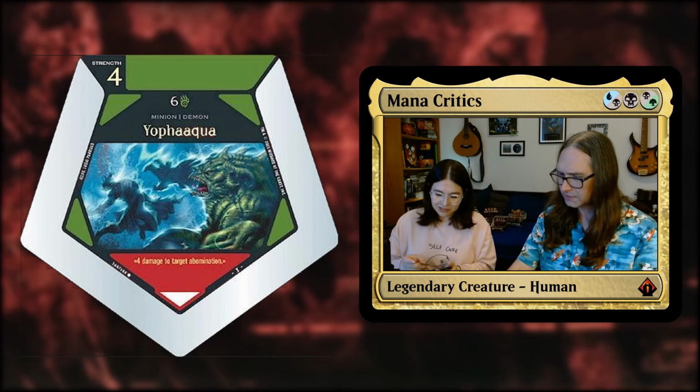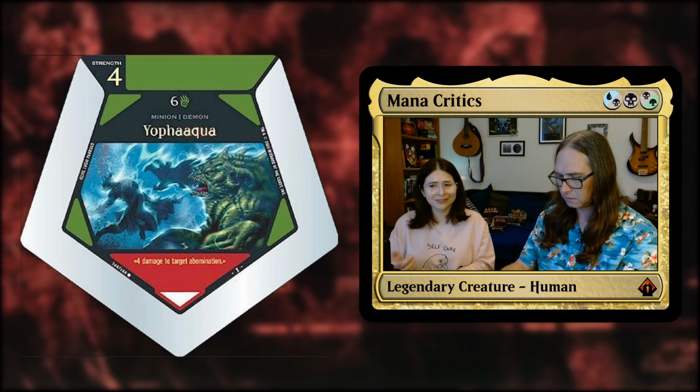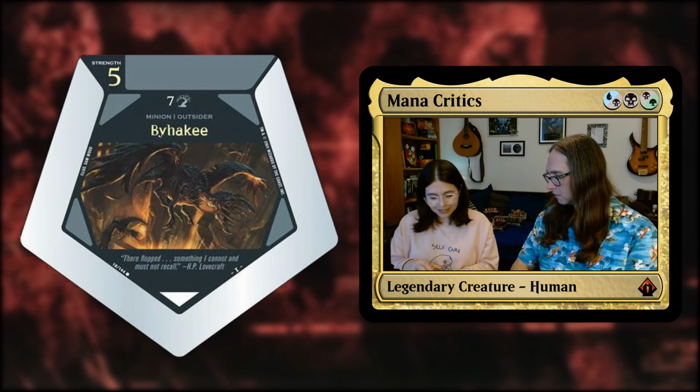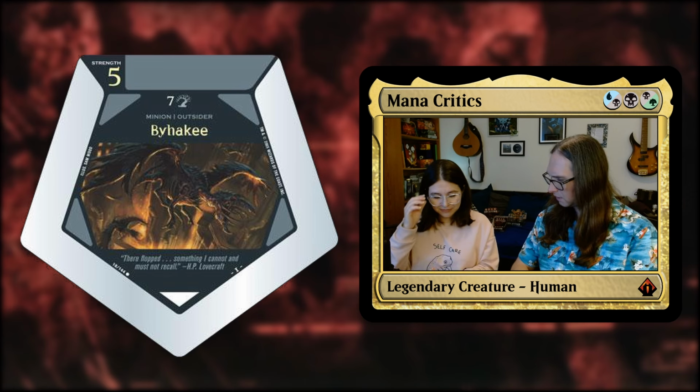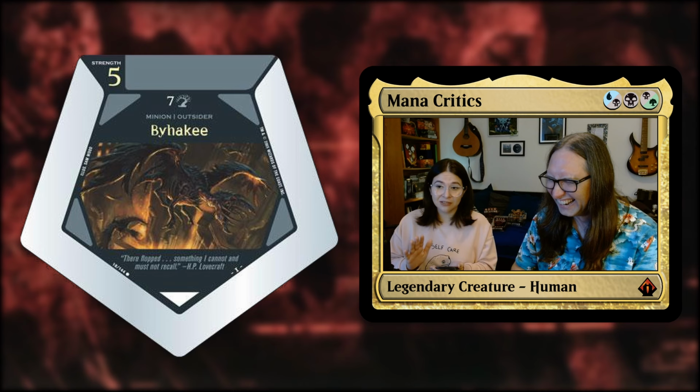See what we have next. It's kind of surprising these names are not familiar. Yeah, I have yet to come across one where I'm like, oh, I know who that is. Bahaki? Yihaki? Something like that. This is a 7-drop, strength 5, and it's got a Lovecraft quote on it. "There flopped something I cannot and must not recall."